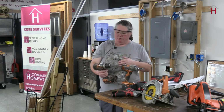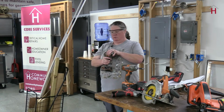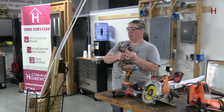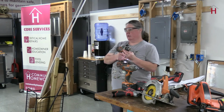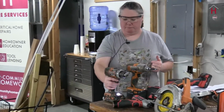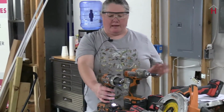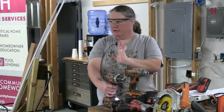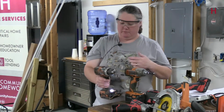And they are variable speed. And what that means is as you pull the trigger in, it's going to have a little bit of power, and then the farther you pull it in, it's going to go faster. So that is something to think about as well. You can get yourself out of a lot of trouble just by using the trigger correctly.